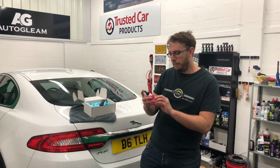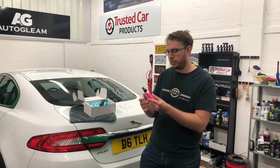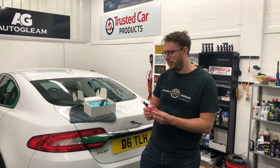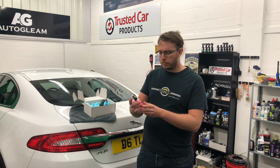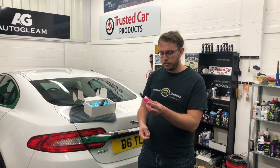Yes, that's very nice. And it actually does smell like jelly beans. Some of these things quite often have a name and you think, they don't smell anything like that, but that definitely smells like jelly beans. It's a very fresh smell, actually, very nice. Not too overpowering, not too sweet.